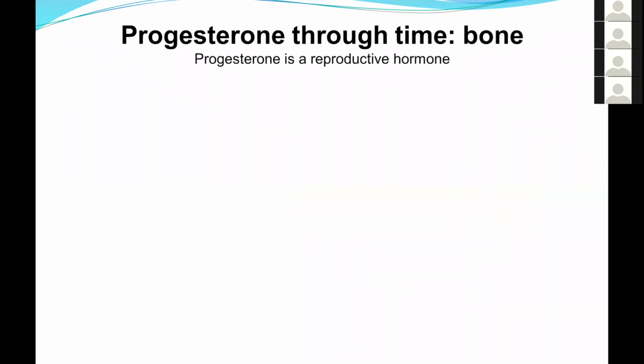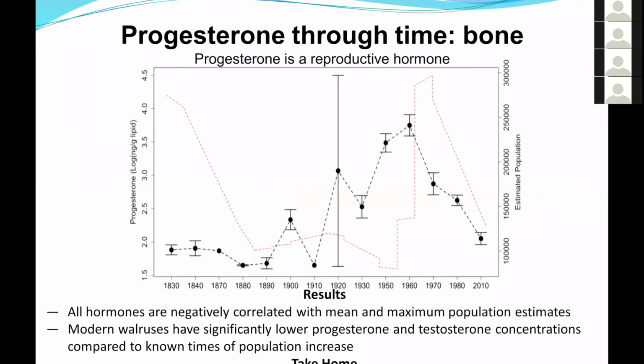And when you look at progesterone through time, which is their reproductive hormone, you can see as well that with a time lag, the progesterone does shoot up as populations go up. But there's definitely a time lag for that, which is understandable given that, again, these bones, if you've collected them in 1960, they're averaging out what happened 10 to 15, 20 years in the past. So there's a lag, but they are definitely correlated with these population estimates.